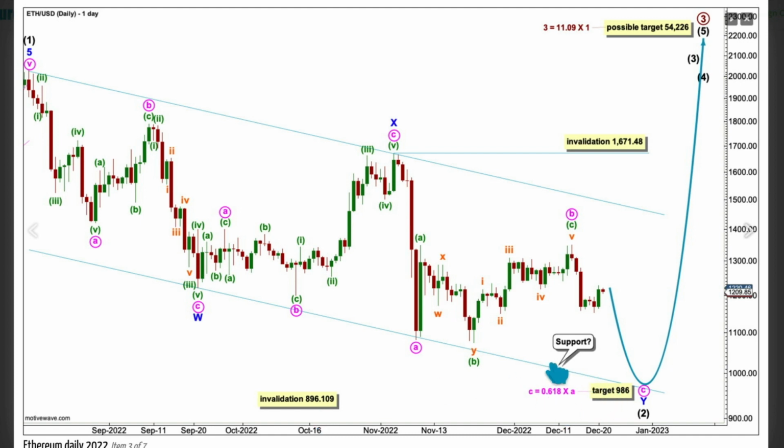I will also expect downward movement to find support at the lower edge of this channel, so this is going to be a really important trend line. Draw the channel from the start of intermediate 2 to the high labelled minor X here. Place a parallel copy on the end of minor W, so look out for support at this trend line, it's important.